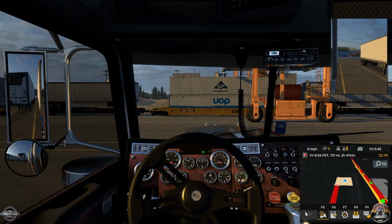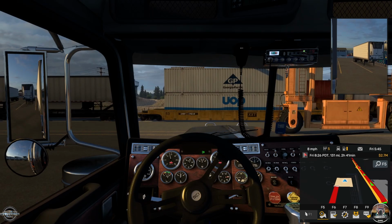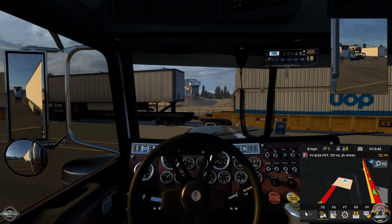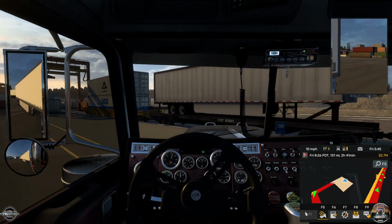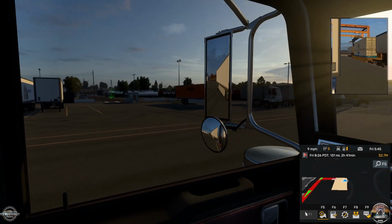Now we have our load here. So let's get out of this parking lot. Get moving here a little bit. Feels like some of my sensitivities have changed too. Go this way.